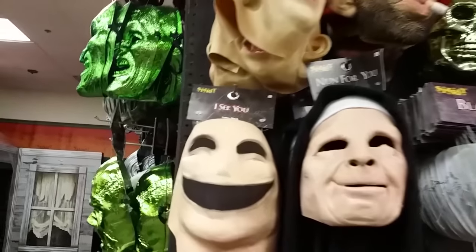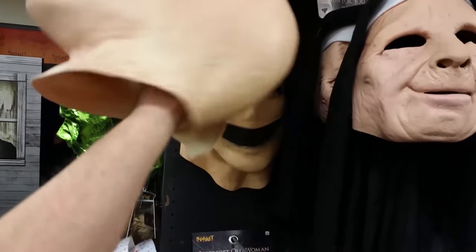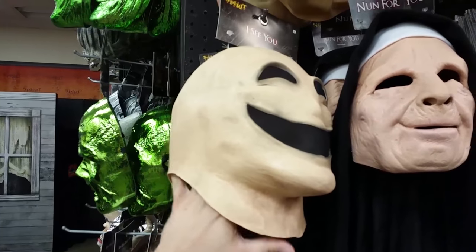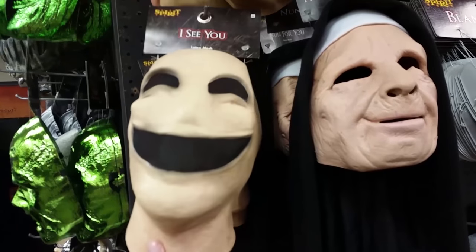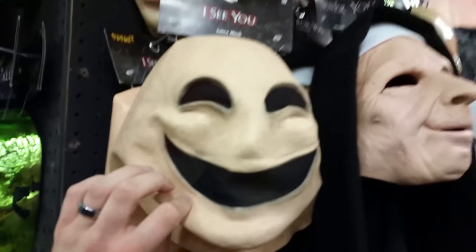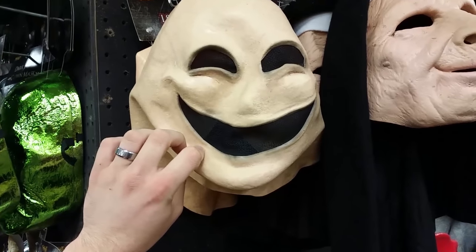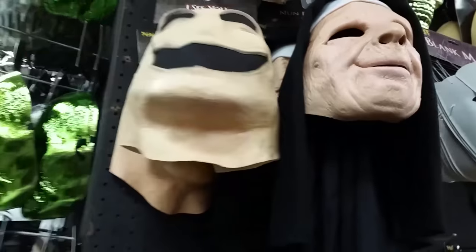This one looks new for this year. It's an ICU mask. It looks like they took the Silent Stalker mask, which I own. It's the Slender Man mask, and they just retooled it and made a smiley face out of it. That's absolutely what they did. Because everything else is the same.